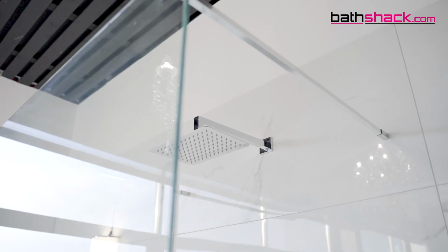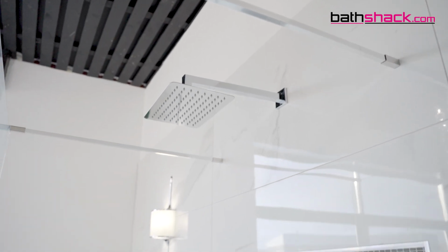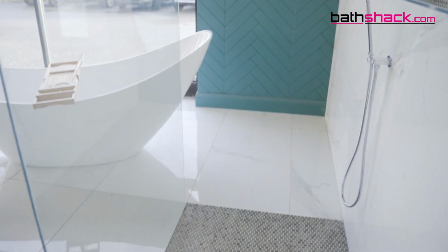Simply put, it's a shower with a more open plan aesthetic without a fully fitted enclosure. It has a single or double shower screen to create a more minimal look, with access being a key feature. Think wet room but on a smaller scale and with a tray too.